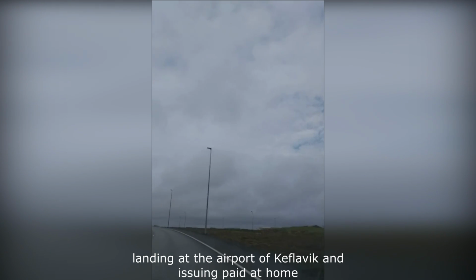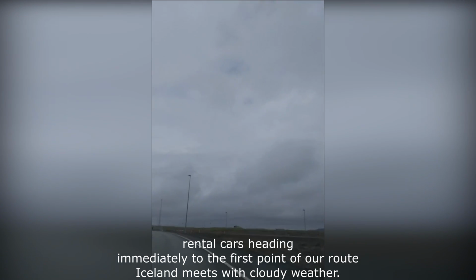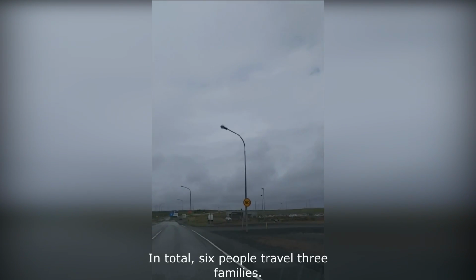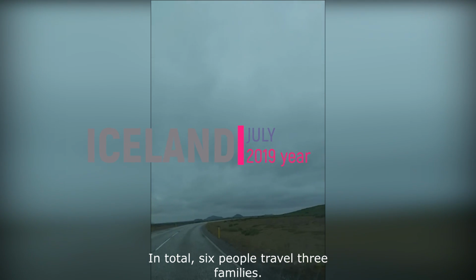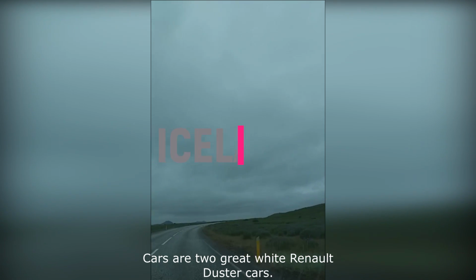Landing at the airport of Keflavik and picking up prepaid rental cars, heading immediately to the first point of our route. Iceland meets us with cloudy weather. In total, 6 people travel, 3 families: 4 in one car, 2 in a second car. The cars are 2 great white Renault Duster cars.